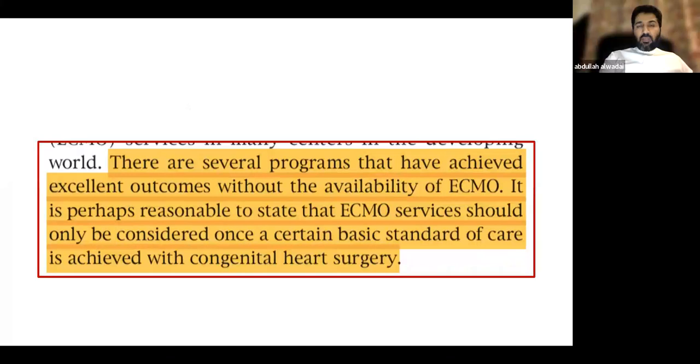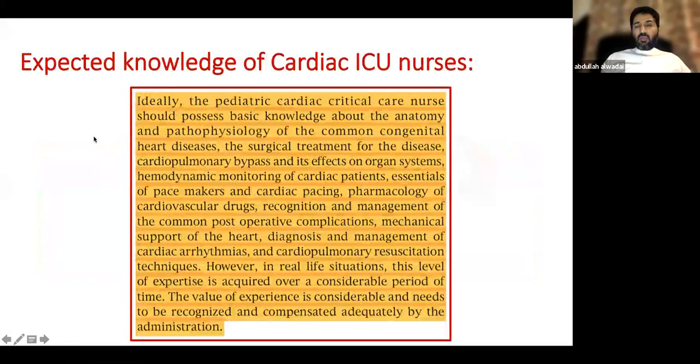ECMO is an important part of it, but remember, there are several programs that achieve excellent outcomes without having ECMO. Yes, ECMO is good, it might save lives, but outcomes can be good without even an ECMO, because you will be able to choose your patients. On the front line, the most important part of the ICU care is the nurses, but they have to be very knowledgeable about the anatomy, the pathophysiology, the surgery, the cardiopulmonary bypass, the hemodynamics, the pacemakers, the medication dosing. They should be able to act on time to save those patients.